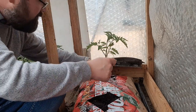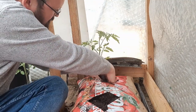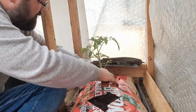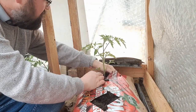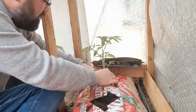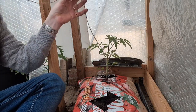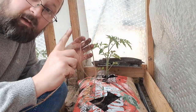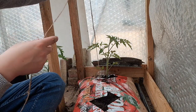Now eventually this will all get bound up by the roots themselves and end up nice and secure in its spot, sorry. And the soil up nicely around it, and then this string will be supported on a bit of bamboo that I've got running the whole length of the ceiling, and it will keep it nice and upright.